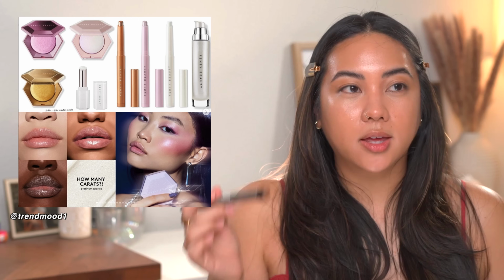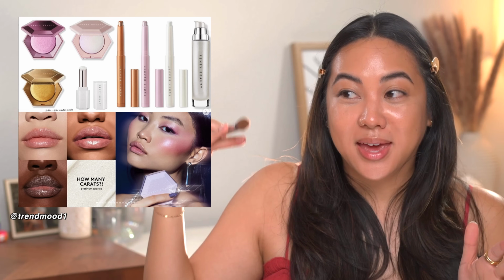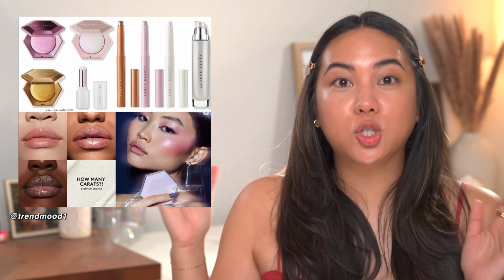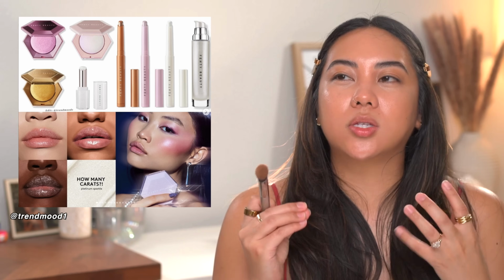At this point, I feel like it's kind of their MO to come out with a product and then come out with never-ending extensions of that same product. But you know why I feel like it works for them? Because the colors that they extend with are interesting. They come out with such unique, nuanced colors.